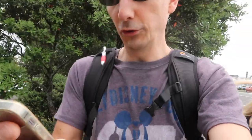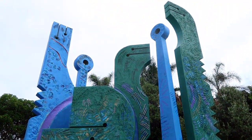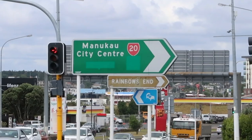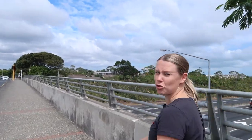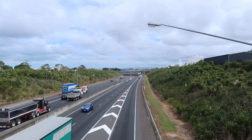Request a free Total Turtle Power trackable. I already did that. That is the definition of Rainbow's End. How many meters, lady? 622. And we've walked over a mile already. Motorway.